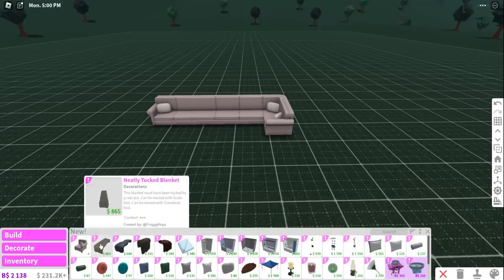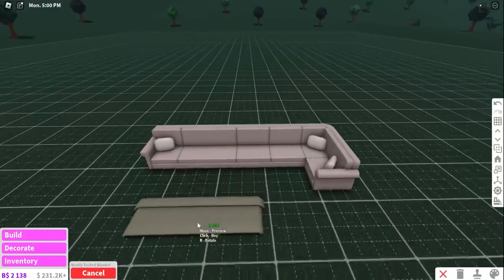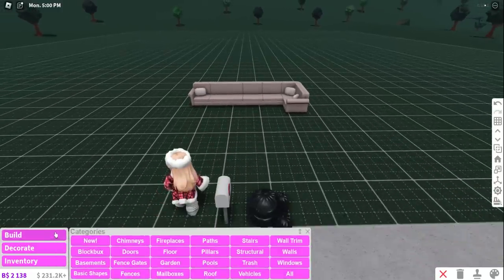But not only that, we also have some blankets. So as you guys can see, these are neatly tucked blankets. They're decorations and they can be resized too. That's cool. And they also give it some comfort level. So you can go ahead and, where can we put this? Can you put this on the bed? I don't know where you can put the blankets.